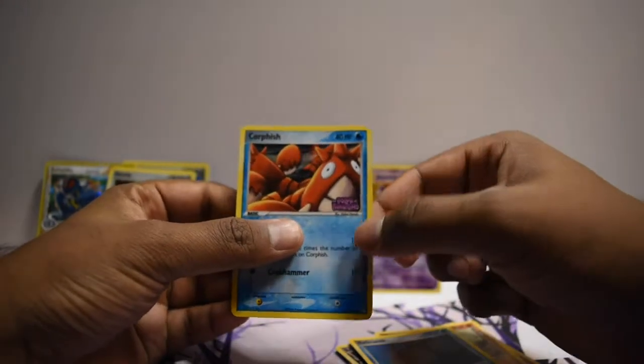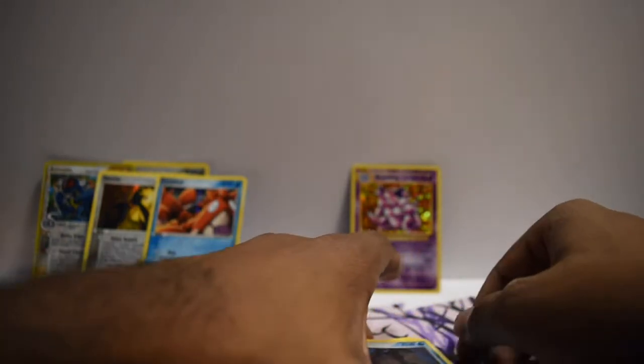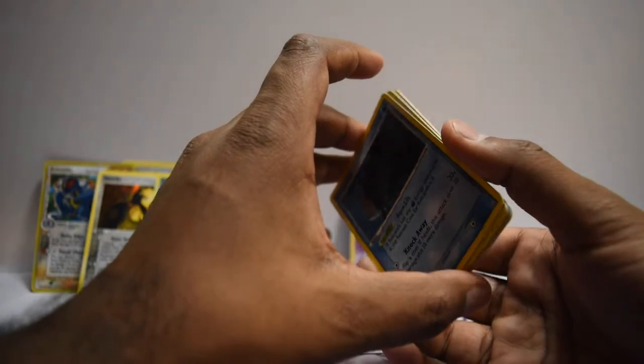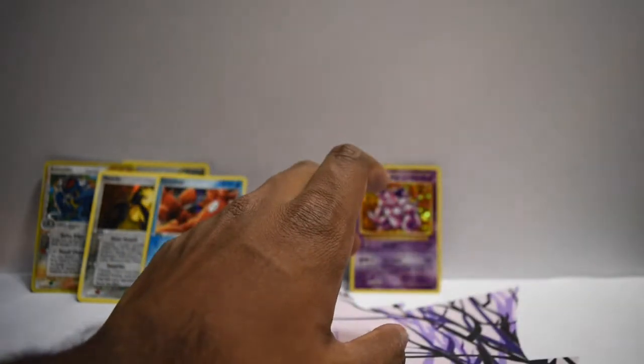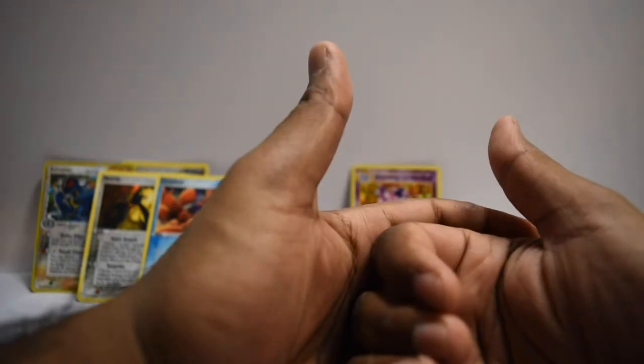In case you're curious, those Holon Phantoms sets, we haven't done the TCG, we haven't done the card vault video on Holon Phantoms yet, but definitely an interesting set of cards to say the least, and more importantly, about $80 per pack. So, you know, some of the more expensive packs, definitely not EX Deoxys or Skyridge expensive, but you know, some interesting stuff there.